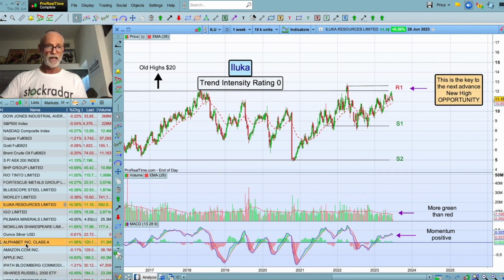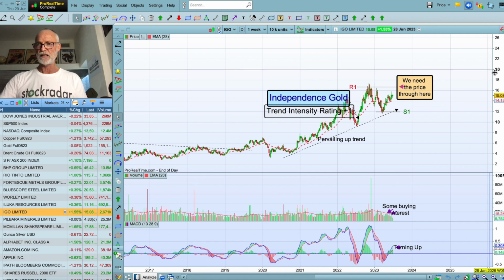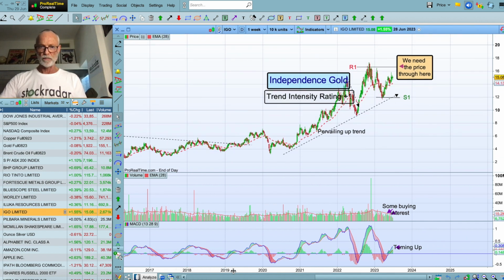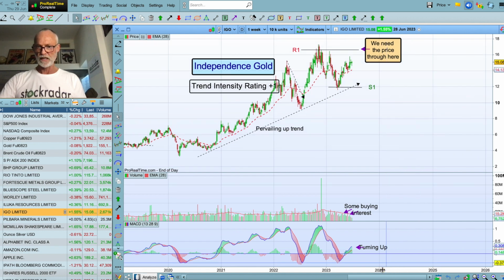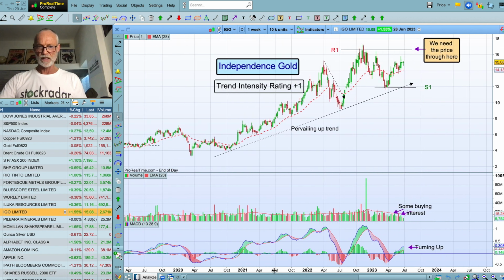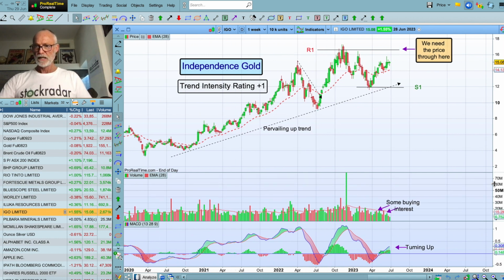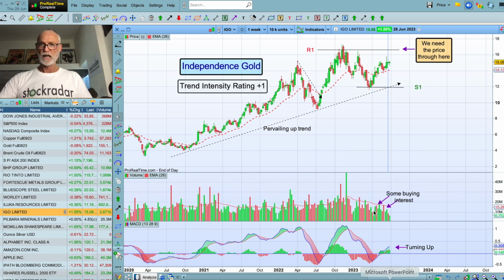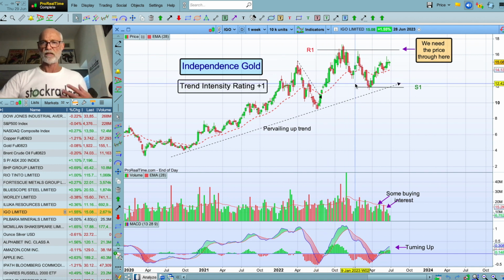Okay, on a smaller end, a couple of smaller ones. IGO, a little bit different again. It's a smaller stock. It's probably got a little bit more gold. But again, if I just put all this up here, so we can have a good look at what we're seeing. Okay, so we've got IGO. Trend intensity rating is +1. It's near the highs here. We've had a good correction. It got through here, but didn't continue on. It's come back and had a retrace there.